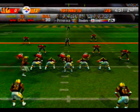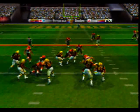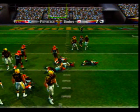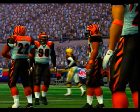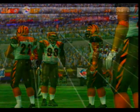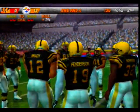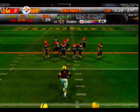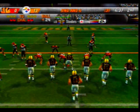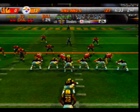Using split backs. Ray in motion. He gets the carry. Vandenbosch comes up to make the play at the 24. If they can keep getting good runs like that in the second quarter, they'll be able to use play passes the entire second half, as the defense will just be thinking about stopping the run. Second and four. Ball on the 24-yard line. Come on! Yeah, you see. The Bengals with a four-man front.